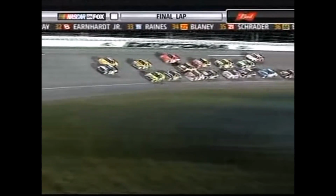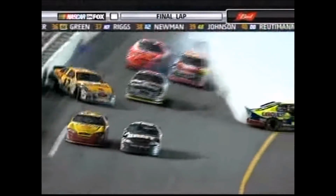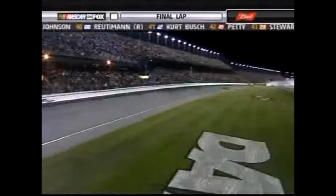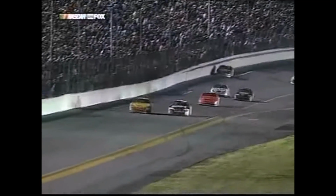He almost squeezed Harvick into the wall, and here comes Harvick, the 29, with Matt Kenseth. Oh, Mark got loose. Mark got loose. And Harvick's getting a run off turn 4. It's going to be a drag race all the way back to the start-finish line. No caution. They're side by side, right to the line. Big crash. Here they come. Checkered flag. Kevin Harvick wins the Daytona 500.